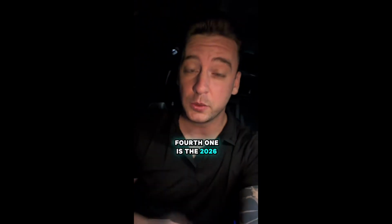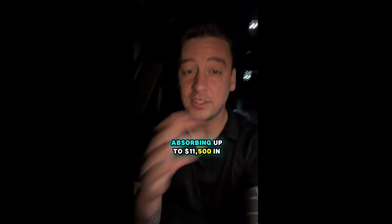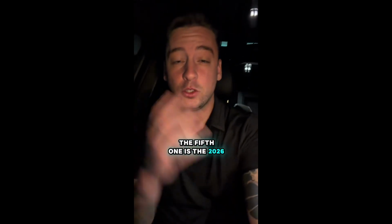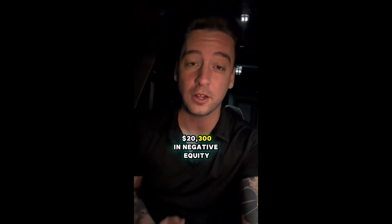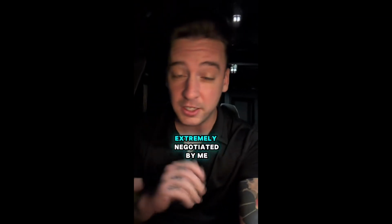The fourth one is the 2026 Lexus NX 350 Hybrid Premium package, absorbing up to $11,500 in negative equity. The fifth one is the 2026 Cadillac Vista Sport package, absorbing up to $20,300 in negative equity. All 5 of these deals are on today's specials and incentives, and extremely negotiated by me.